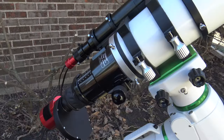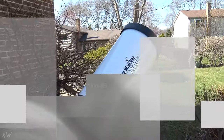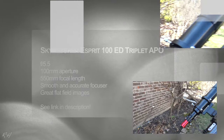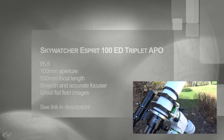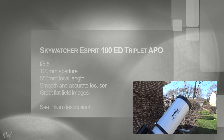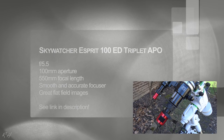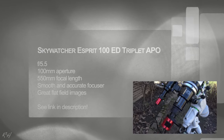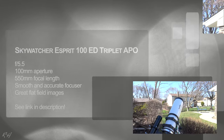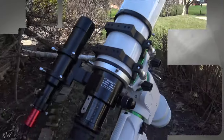All right, so now the scope. This is a Skywatcher Esprit 100ED, and it has an aperture of f/5.5. It's 100 millimeters aperture opening on the top. This is for the lens, and the focal length is 550 millimeters. So it's very, very nice to have such a wide aperture and a great opening at the top, so it collects a lot of light.